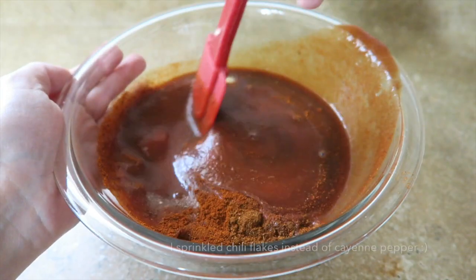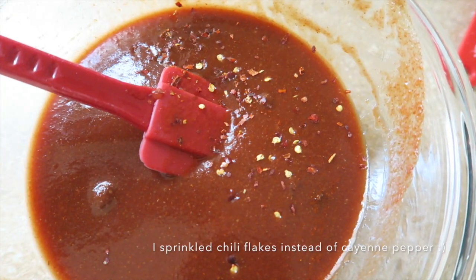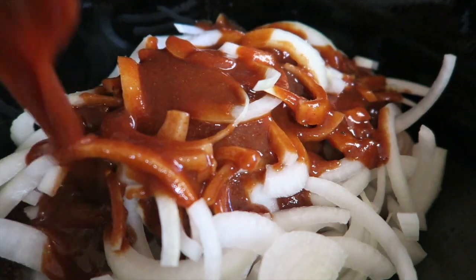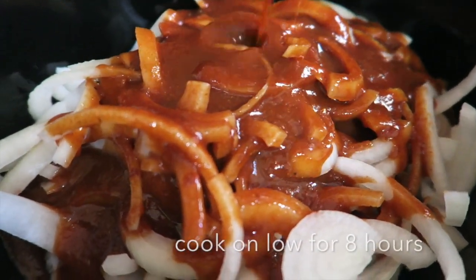If you want to add more chili powder in it, you can. More chili flakes or cayenne pepper, you can. I just love those kind of recipes where you can work with the flavor. But anyways, I had the chicken in there for about 7 hours. No, it was 8 hours.